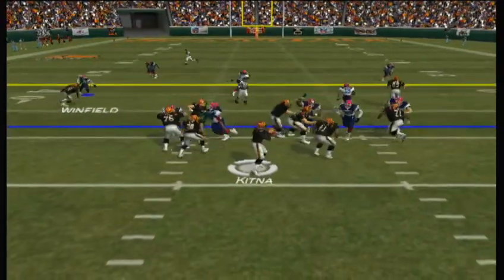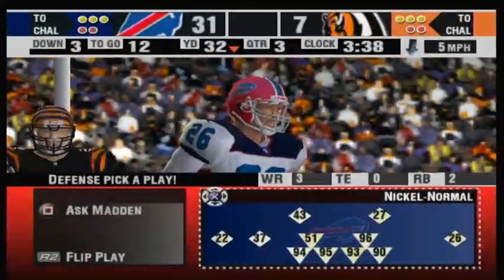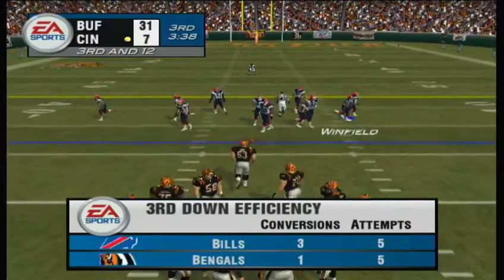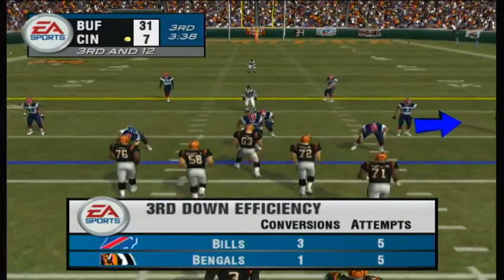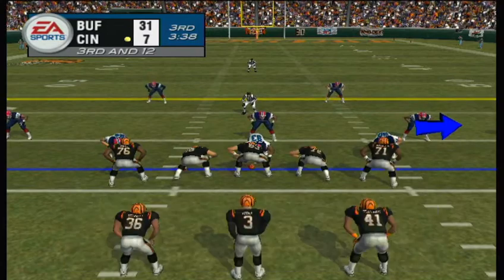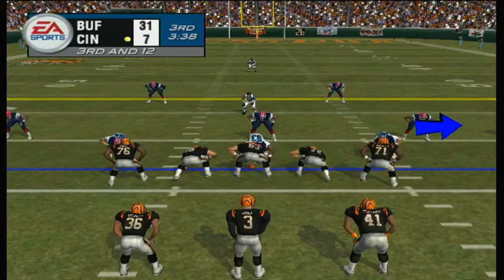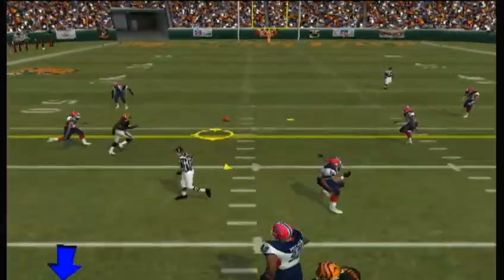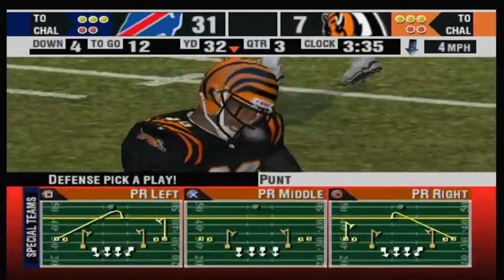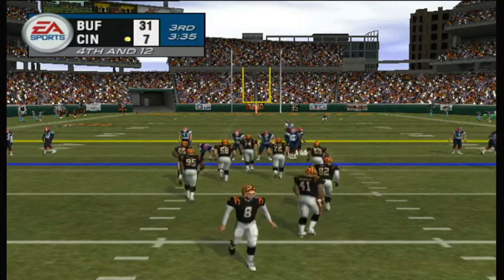Drops back. Pressure coming. Gets rid of it. Pass ball's incomplete. No completion there. Those short passes are supposed to make for easy completion. He just dropped it. Ball on the 32-yard line. With the pass. This pass is incomplete. He overthrows his intended receiver. It almost looked like he might have been trying to throw it to someone else.